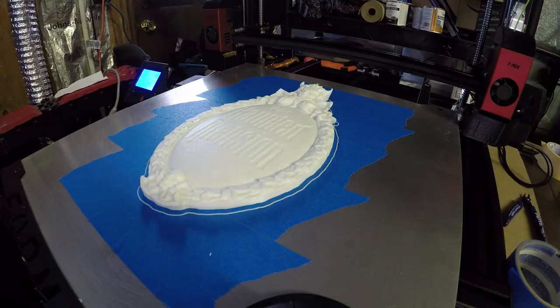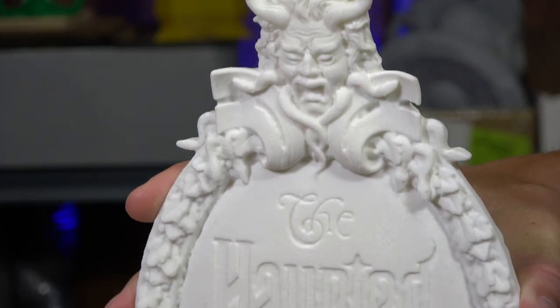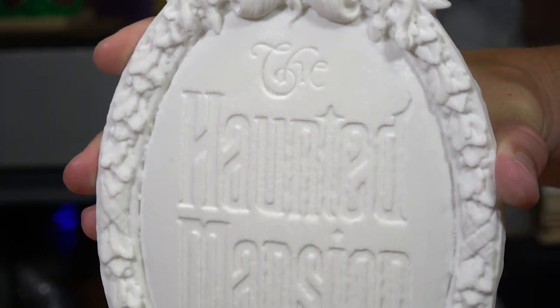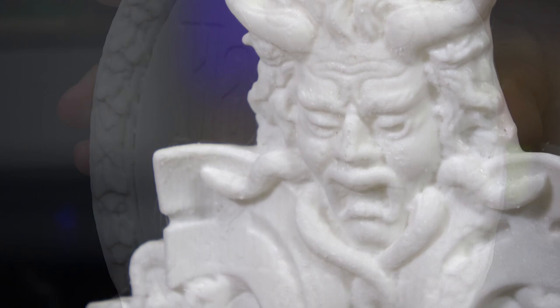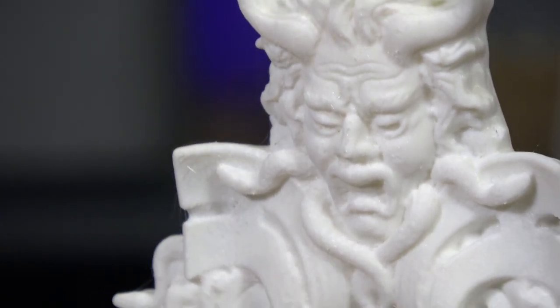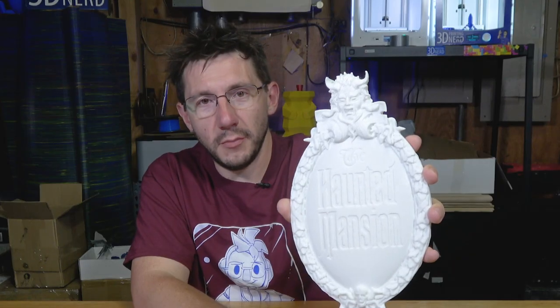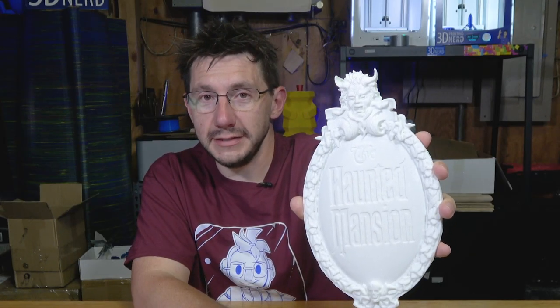The print is done. We got it off the T-Rex and it looks amazing. I am incredibly impressed with this printer. I haven't had it very long. This is technically the second print I've done on the machine. After it leveled the bed, it just laid down smooth layers of plastic, layer after layer, and it came up with this. And it looks fantastic.